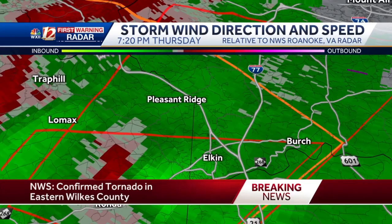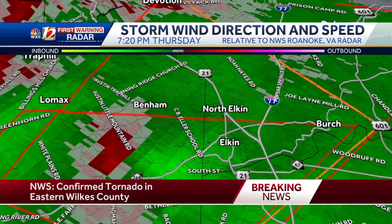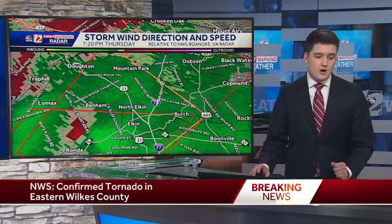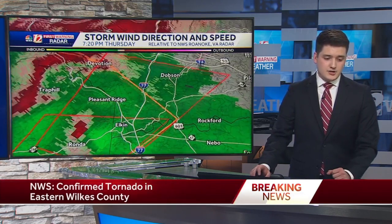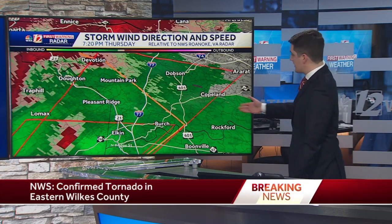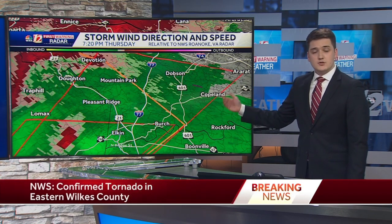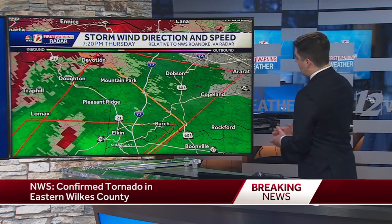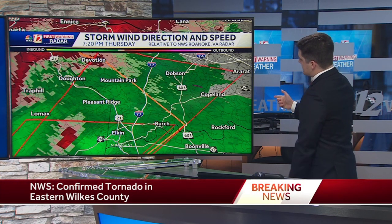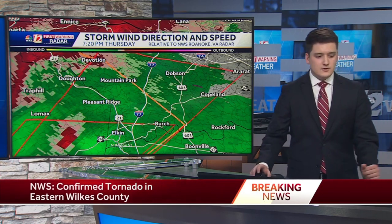Rhonda, Elkin, Pleasant Ridge. Man, I'm telling you, this is going to be a close call. North Elkin, you need to be in your tornado safe place right now, okay? We have a tornado on the ground. This is moving toward Mountain Park. And let's go over some information here with this new tornado warning we have. Dobson, we're talking about you now. We're talking to people in southwestern Surry County now as well as this storm gets ready to move out of Wilkes and into parts of Yadkin and Surry County. Dobson, Pleasant Ridge, Mountain Park, Elkin, North Elkin, Jonesville, you need to be in your tornado safe place right now.